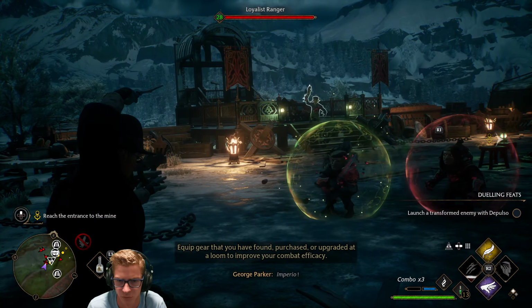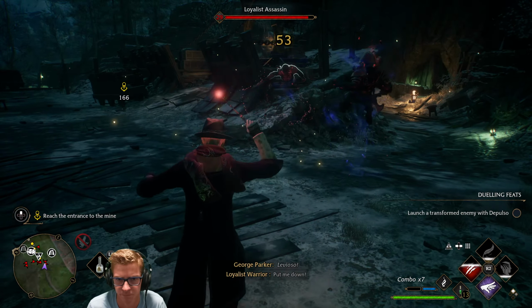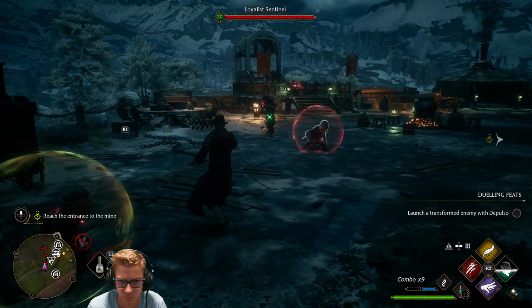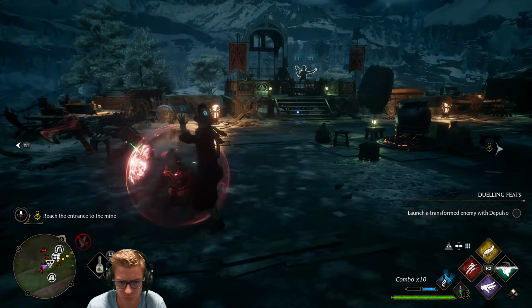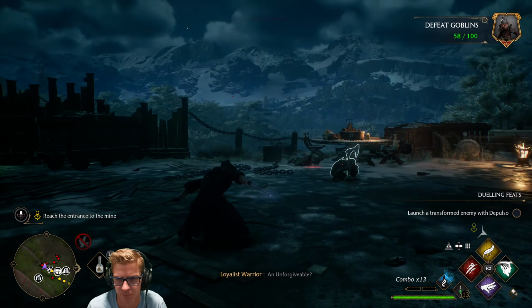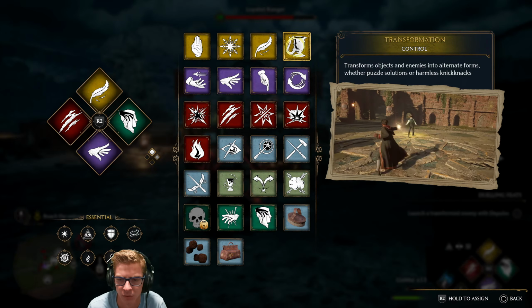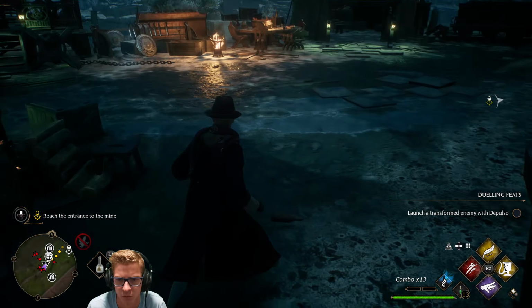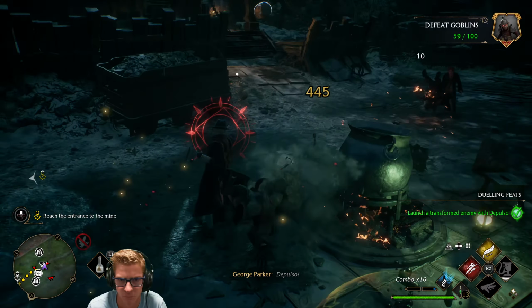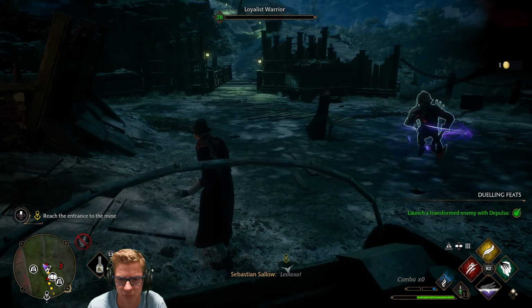Oh wow. Fuck it, let's go. Use it up. Launch a transform enemy. Oh, I forgot you can transform enemies. Alright, let's do it. There we go. Got it. Now we can bring back my spell.